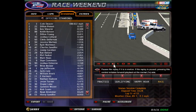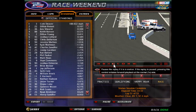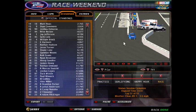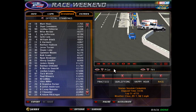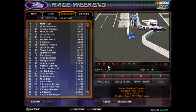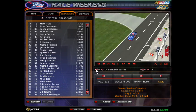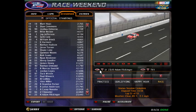Here, 21st is Emmanuel Hartnett, 22nd Nathan Hudson, 23rd will go to Jesse Turner, Shane Lake 24th, Quentin Moore 25th, 26th was Rob Evans, 27th Ryan Brommer, Henry Sanford 28th, 29th will go to James Henry, Nathan Ormond, Marcus Sachi, Jordan Lopez, Zach Winkle, Paul Mennick, Mitchell Collins, Alex Miller, Brandon Partner, Julius Anderson, Casey Nanico, Zachary Fitzwater, and Adam Flickinger was the finisher in this race here today.